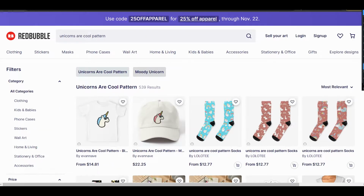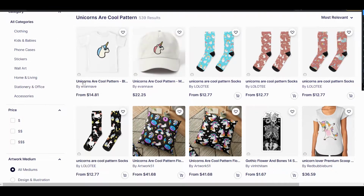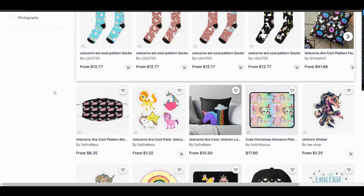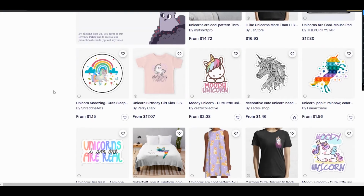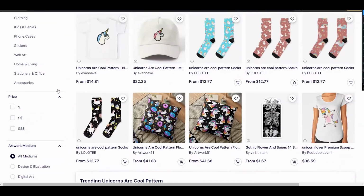and maybe some sales with stickers. What I like in this unicorn design is the volume of competition, only 500 plus designs, and not all of them are made as a pattern. We can see that the first two designs are not made in a pattern, it's simply a unicorn design on a shirt or on a hat, and of course we can find other variants that are made not as a pattern but like a simple unicorn design.